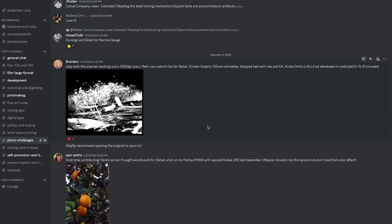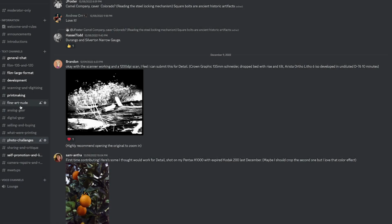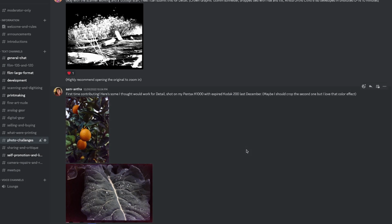Oh dear. This is some weird stuff. Arista Ortho lithographic film. Jesus. 6 ISO. Nuclear annihilation. There is no highlight detail, and you don't need any, if you're into that whole posterized look. You guys remember the posterize filter in Photoshop? Yeah, same thing. That's fun. Also painful. That's really high contrast, but that's cool, man.